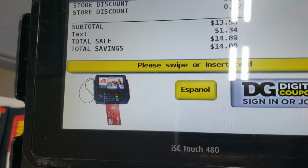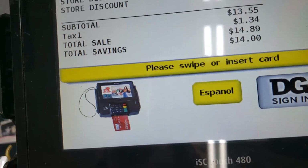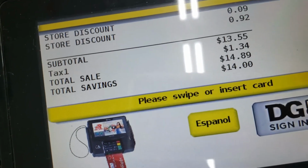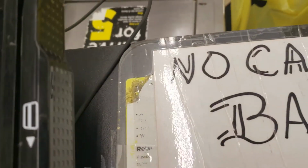It took 14.89. Perfect, that's around what I totaled. Nice. Right. That's what I always shoot for. Me too. You know me, I've always got this. Wrong way. Duh, it wouldn't work if I did it that way.